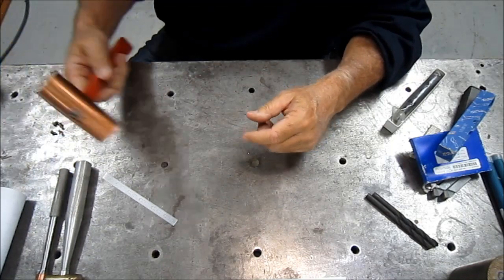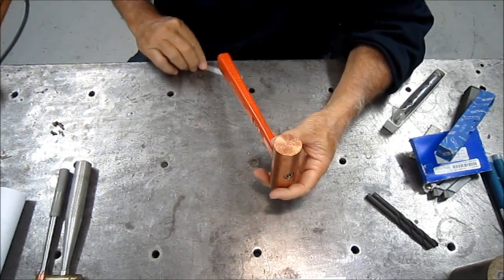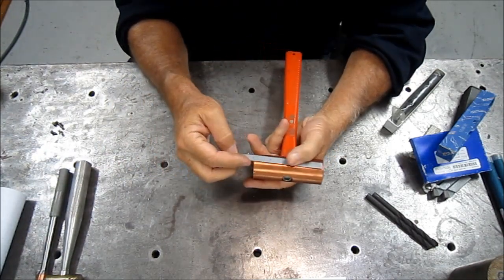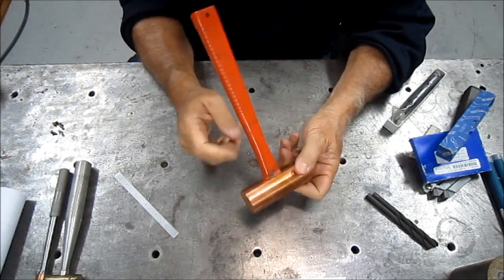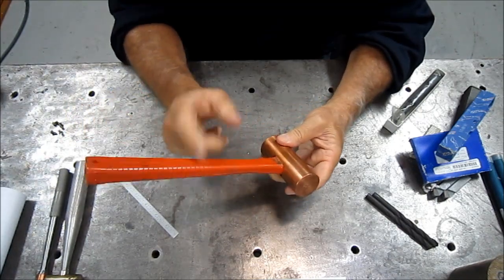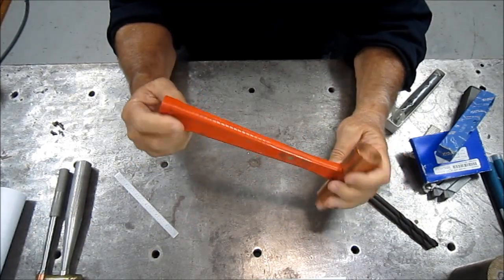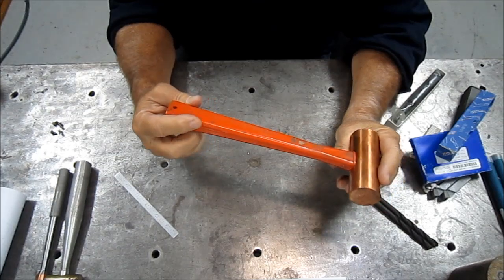The other hammer I did was a chunk of copper, and it's 1.5 inches by 4 inches long. Big chunk. Well, anyway, this got made into a hammer. It was laying down in the drawers. Thought I'd put it to use. This hammer handle says T&T on it. I don't know, it was some hammer I had.